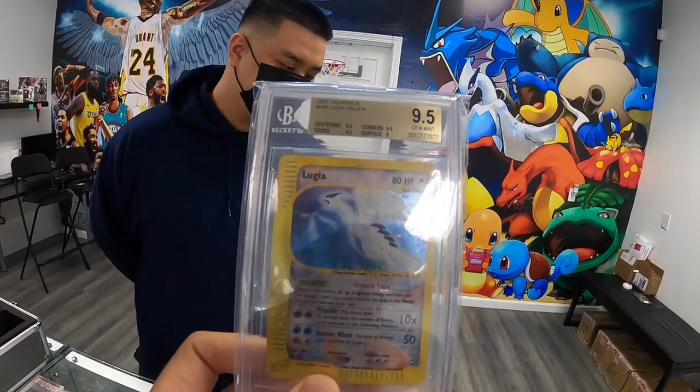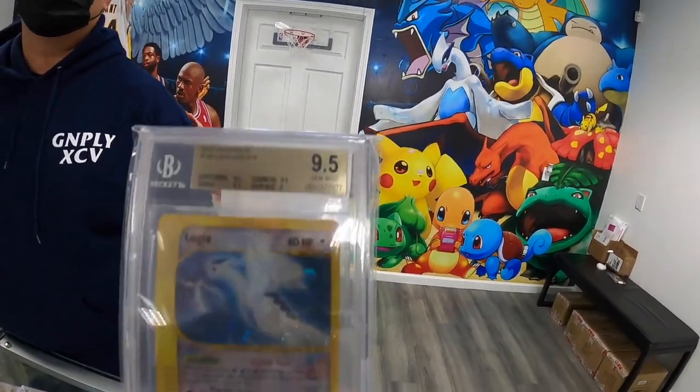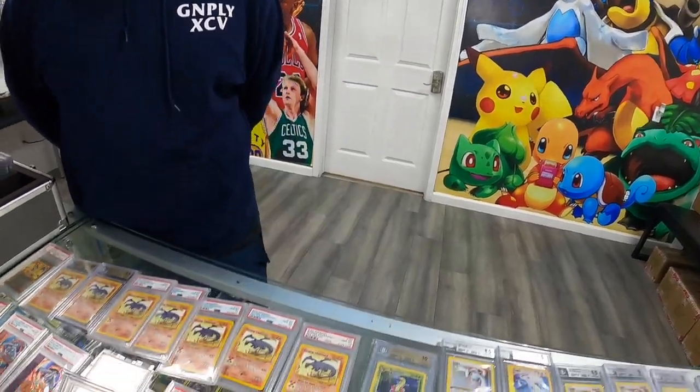Oh my goodness. And with the gold BGS label, that looks so cool. One day I'll own a 10. Yeah, well, a black label.